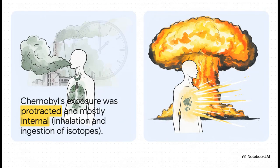And this slide right here illustrates a really crucial point. At the time, the only thing we could compare this to were the atomic bombs in Japan. But Chernobyl, it was a completely different animal. It wasn't a single flash. It was a slow, 10-day bleed of radiation. And the main danger wasn't external exposure. It was internal, from breathing this stuff in or eating contaminated food. It meant nobody, absolutely nobody, knew what to expect for the long-term health consequences.